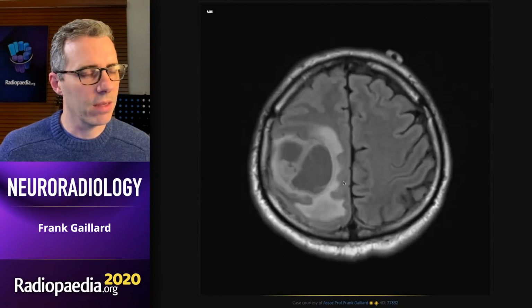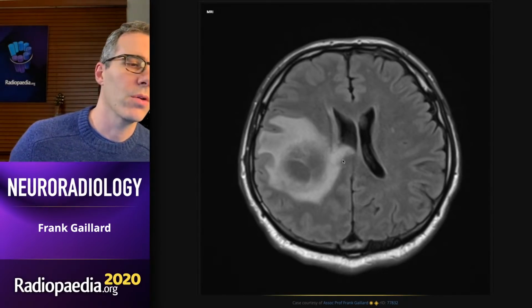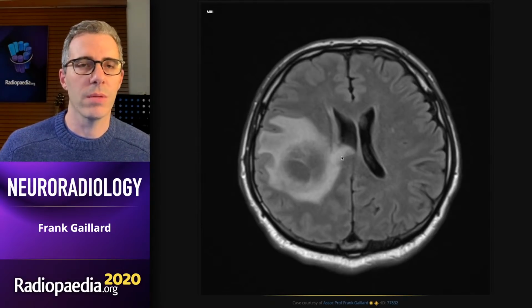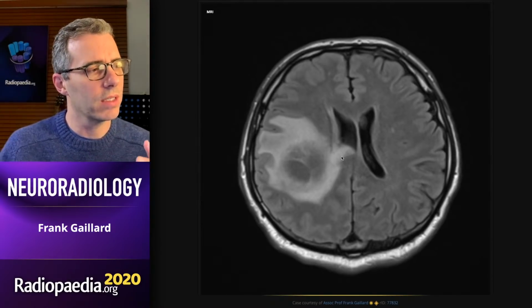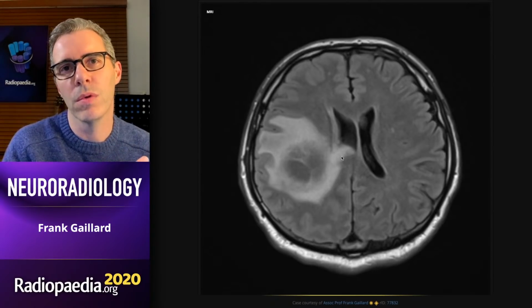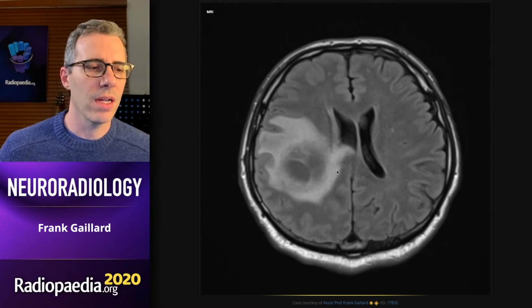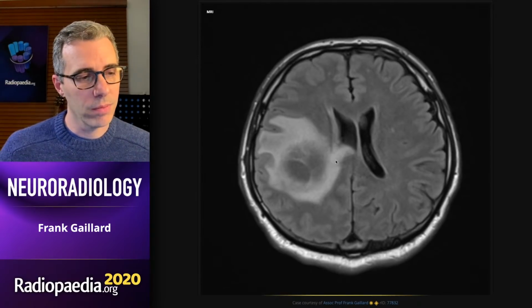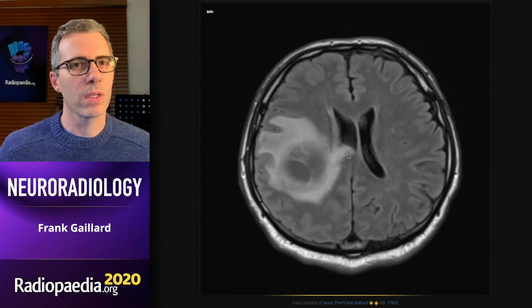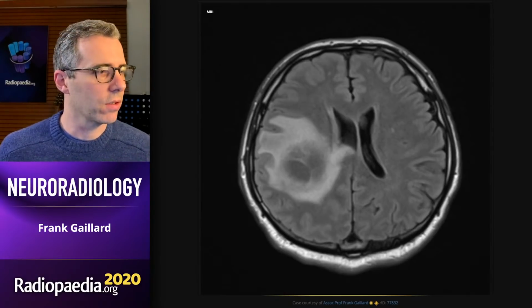We see it better on FLAIR, and this is the component that's heading across the corpus callosum. Edema tends not to go across the corpus callosum, and that's because corpus callosum is extremely tightly bound axons together that resists the normal spread of vasogenic edema. When you see this tail of non-enhancement, or especially if it's enhancing, tumor going down towards the subependymal region and across the corpus callosum, that's a very glioma thing to do, not a very metastasis thing to do.